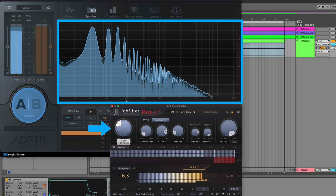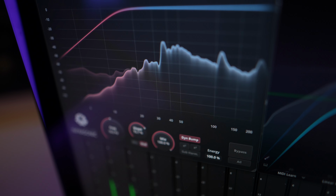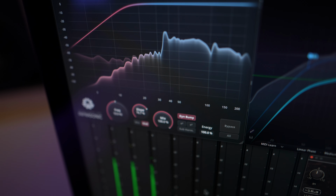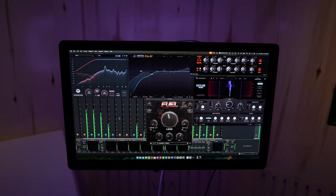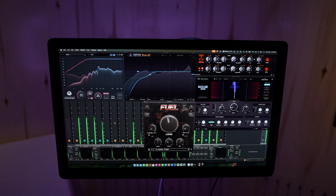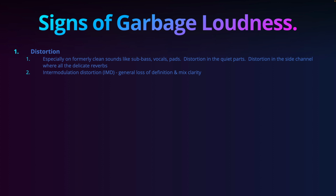So it's possible to have a 30 hertz 808 and then a 15 hertz intermodulation distortion partial that is taking up this headroom and making the bottom end of your mix sound muddy. But in general, intermodulation can lead to a general lack of clarity and definition in your mix. And it can add these kind of non-musical, nasty sounding sum and difference partials.